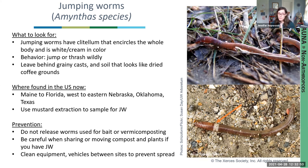Be careful when you're using vermicomposting. Don't purchase jumping worms. When you're buying compost, make sure it was processed properly and has been heated to certain temperatures for a certain length of time to kill pathogens. And then if you're moving from site to site, make sure you're cleaning vehicles and equipment so that you're not moving the soil, or the cocoons of these worms in the soil. So that's jumping worms in a nutshell. And if there's follow-up questions, I'm happy to take those too, but I will stop screen sharing at the moment.